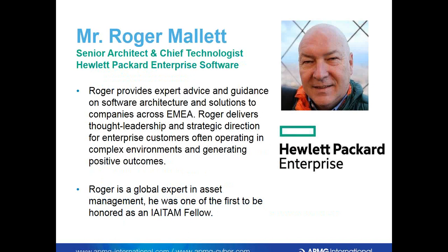With that, let me turn control over to Roger Mallett, Senior Architect and Chief Technologist for Hewlett-Packard Enterprise Software. As you can see from the brief bio of Roger, he advises customers across Europe, Middle East, and Africa who seek help with complex IT problems. Roger was also one of the first to be awarded the title of the IAITAM Fellow. Now, Roger, let me turn it over to you.